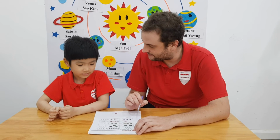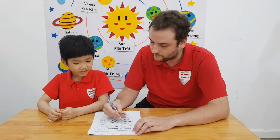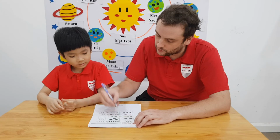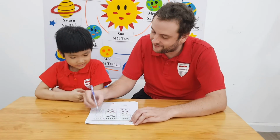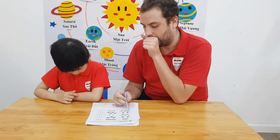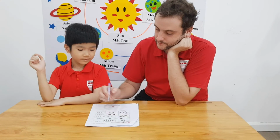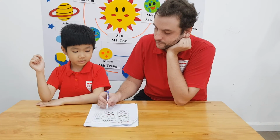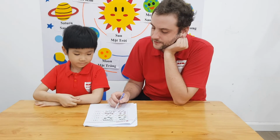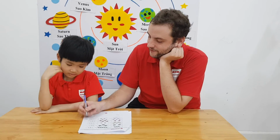Look at the fishies. How many? 1, 2, 3, 4, 5. Good job. How many here? 1, 2. 2. So 7. Good boy. 5 add 2 equals 7. Let's have a look at the flowers now. 1, 2. Good job. And how many here? 1, 2, 3, 4. 4. So 2 add 4. 6. Good boy. Very clever.